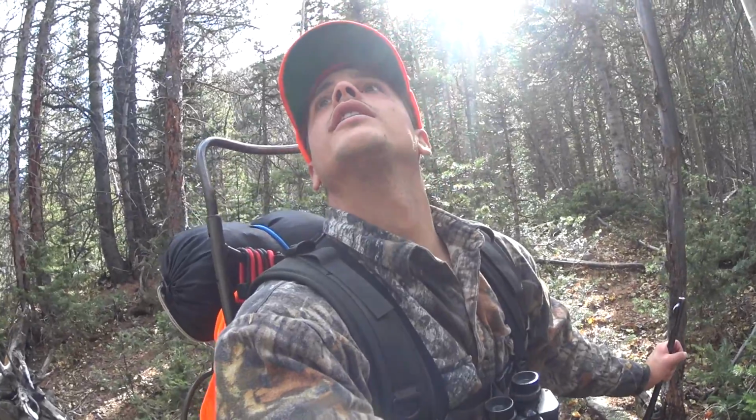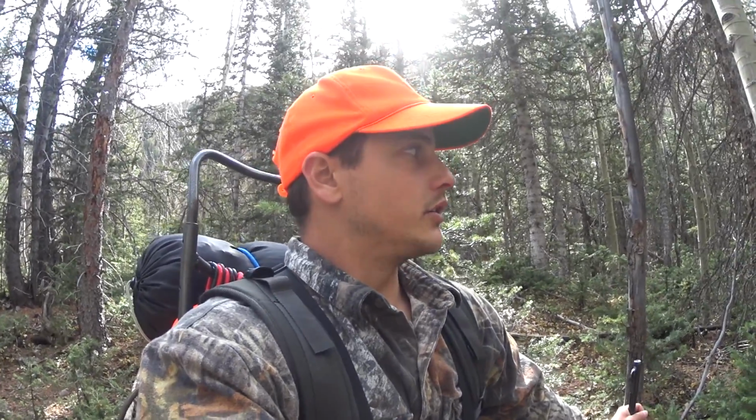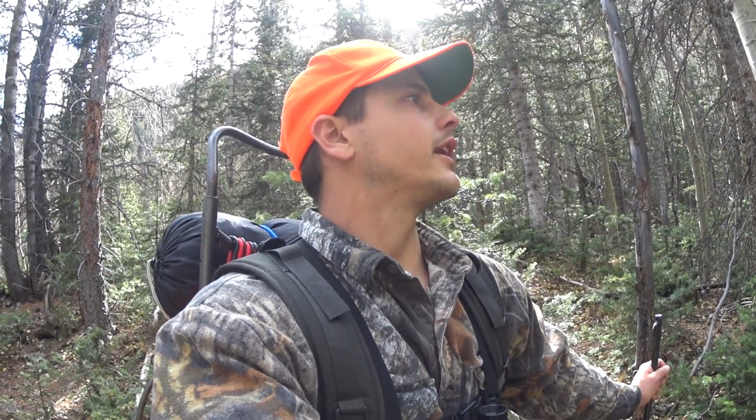Squirrel right there somewhere. He was just barking at me. I guess he decided to hide. Anyway, I'm going to keep going up and start looking for a place to set up camp for tonight. I'm thinking I'm getting up closer to the tree line and closer to elk territory, so we'll see what happens.